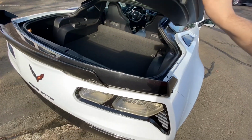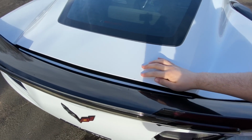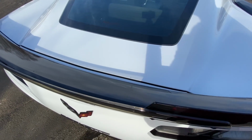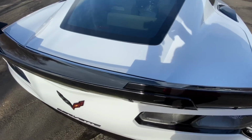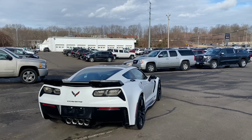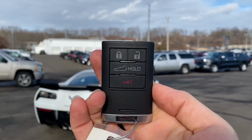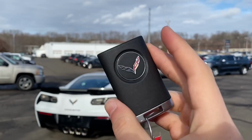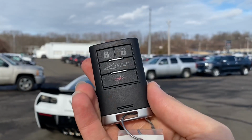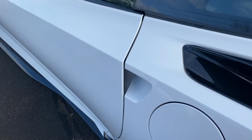Another thing that I like about the trunk of the Corvette is that when you close it, it has a soft close. So basically, if you close it like this, it will close by itself, so you don't have to slam it. Coming to the key, it has a very nice light weight to it, and it has 4 buttons. It has lock, unlock, trunk release, and panic button. I like the design of it. It's super simple and easy to use. So coming to the door, it actually does not have a door handle.